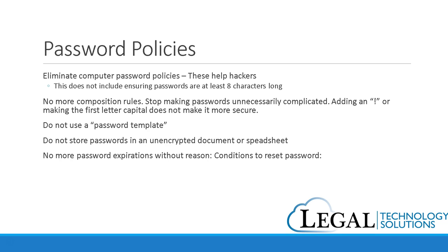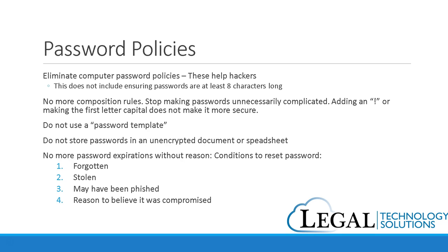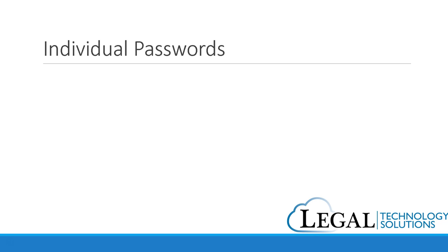Some conditions to reset a password include forgetting it, thinking it's stolen, assuming it may have been phished, or any other reason to believe it may have been compromised. Now also, if you've shared the passwords, you should consider changing them, and I recommend you change them annually no matter what. Next, we'll be talking about individual passwords.